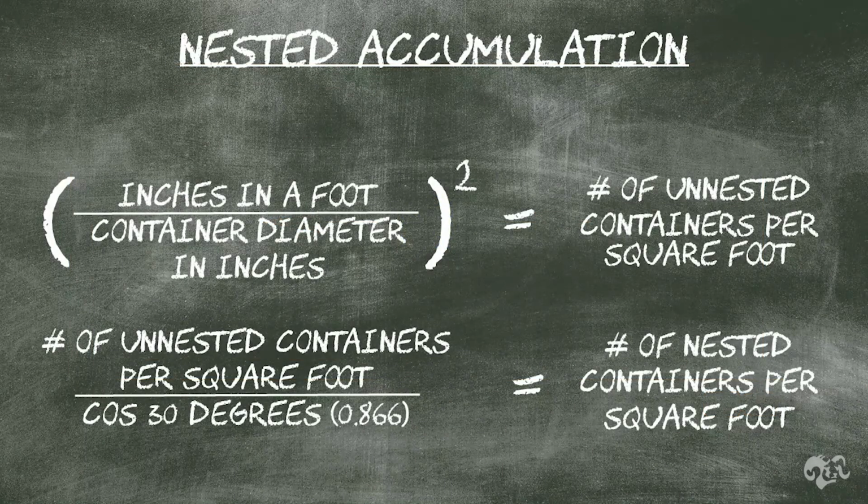Here's the technical formula. You take the number of inches in a foot, you divide it by the container diameter in inches, and you square that number. That would give you the number of containers unnested in a square foot. You take that number, you divide it by the cosine of 30 degrees, which is 0.866, and that gives you the number of round containers per square foot.